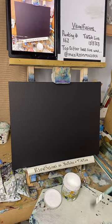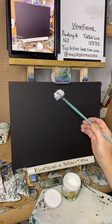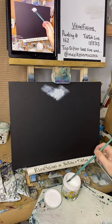Let's get going. I'm going to start with some liquid clear, liquid white, and just put some about. Just a soft little. This would be working on the sky.